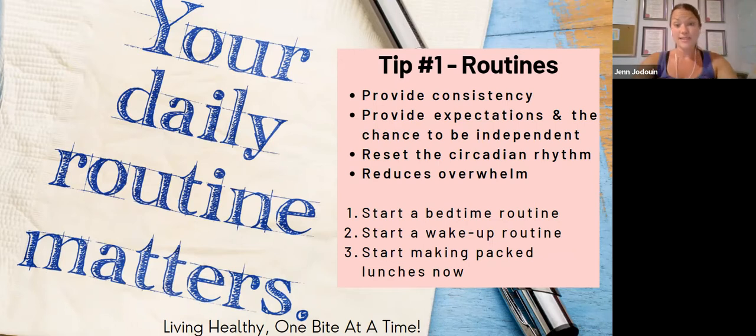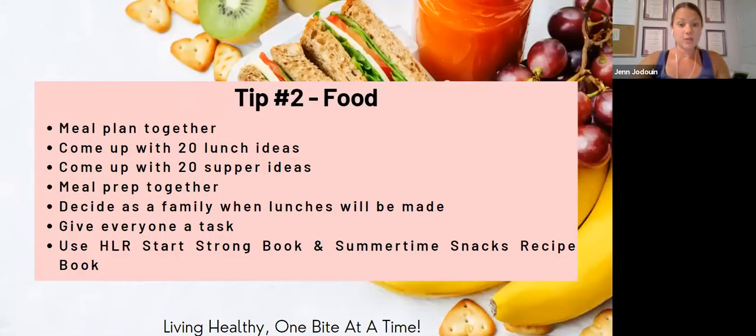Get everybody in the routine of having to have a packed lunch, of having to make their lunches, of having to unpack their lunch bags at the end of the day, of having to get those dishes done, of having to think about what's coming tomorrow for a meal, or what kind of routines you have going on. So if your kids are going back into extracurricular sports or whatever commitments you have going on, knowing that is going to help you better plan for that now rather than being thrown into the whirlwind of it later.